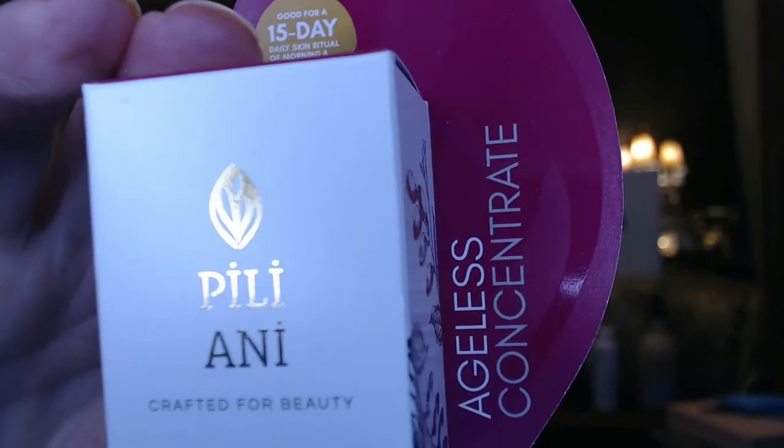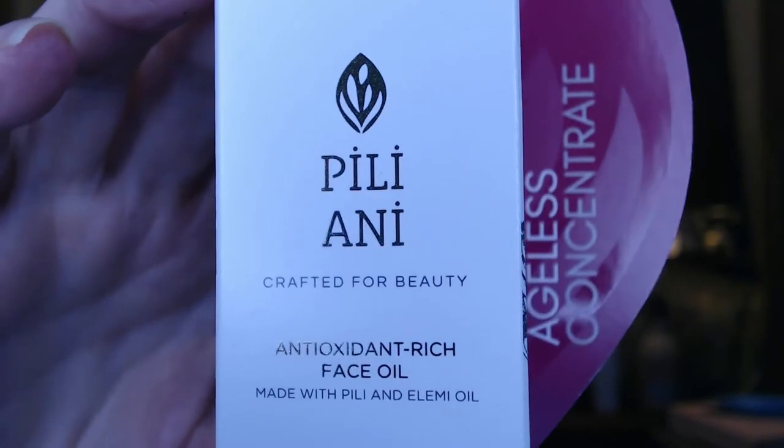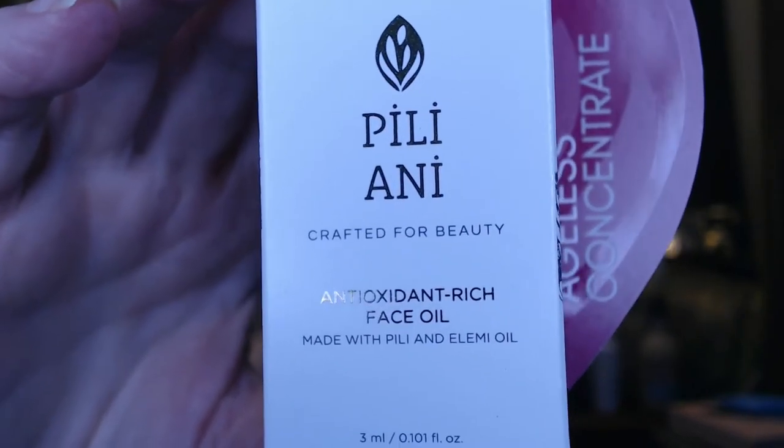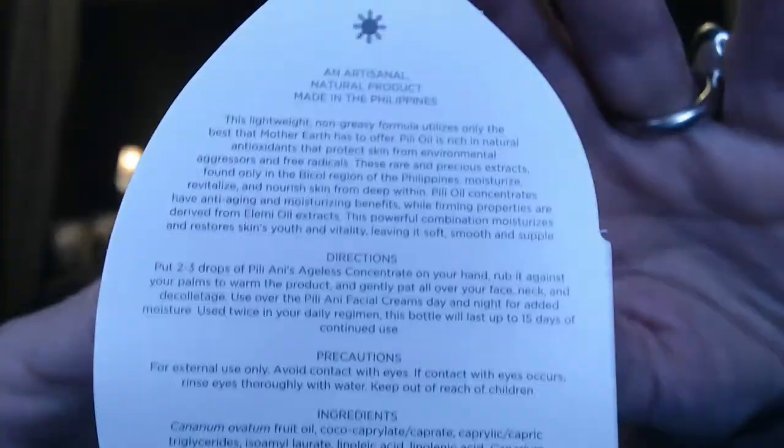Alrighty, so what else do we have here? This must be the last thing, right? Pillammy. Okay, yep, okay. So it's an ageless concentrate, crafted for beauty, an antioxidant rich facial oil. Okay, I love the facial oils. I'm sure it tells me a little bit about it in the back.